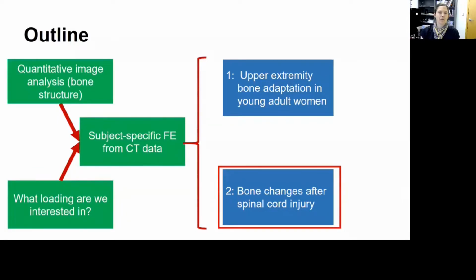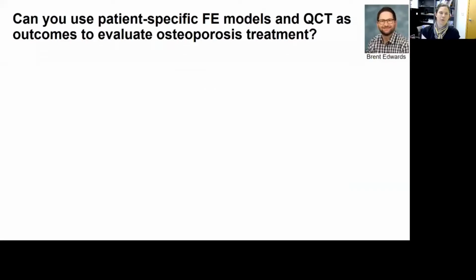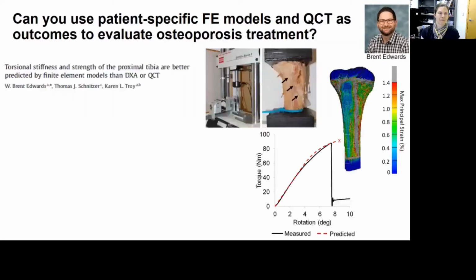Okay, so let's move on and talk a little bit about spinal cord injury. One of the questions that we started to ask when Brent was still in the lab is whether you could use patient-specific finite element models and QCT as an outcome to evaluate osteoporosis treatment. Some of the work that Brent did while he was a postdoc included validating some really nice models to do a virtual mechanical test on proximal tibias in torsional loading, which is a very relevant loading for individuals with spinal cord injury who get a lot of fractures around their knees.